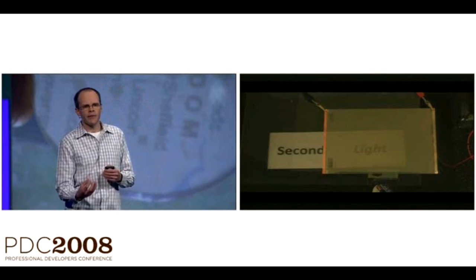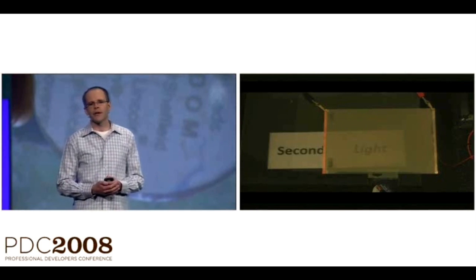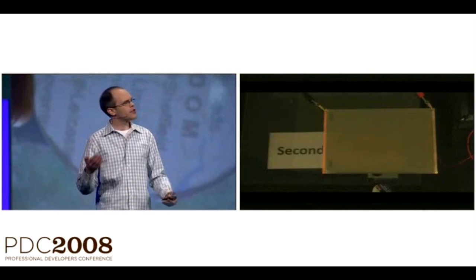And if I project an image from below when it's transparent, it's just like a sheet of glass. The image passes straight through. It's invisible to the user. So what we do in SecondLight is we're actually switching the display between these two states all the time.